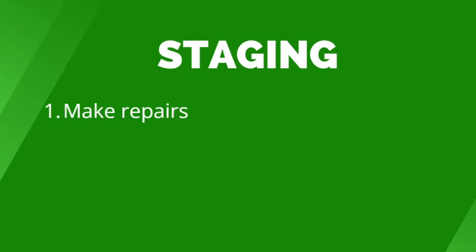Of course, if there are big repairs, then it's going to be a decision if you have the resources. Now, if you don't have the resources, then just be prepared to make concessions with the buyer, because anytime there are massive repairs to be made, you can expect the buyer to really haggle the price down.